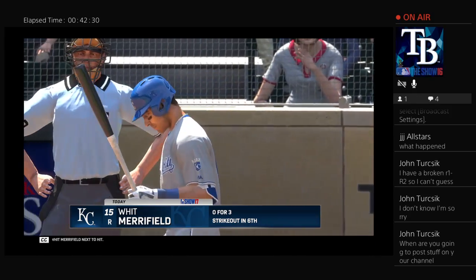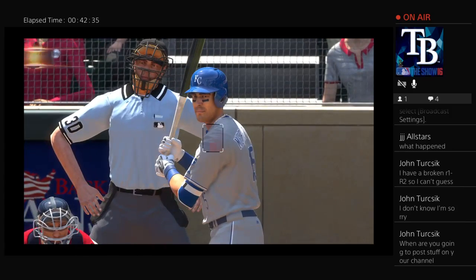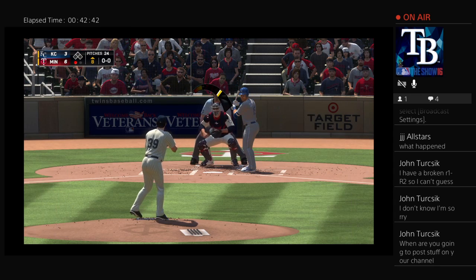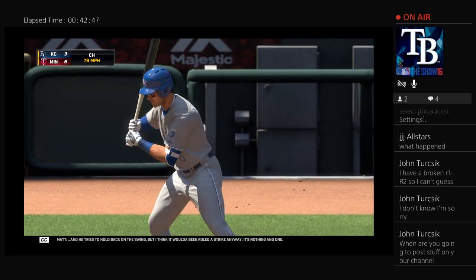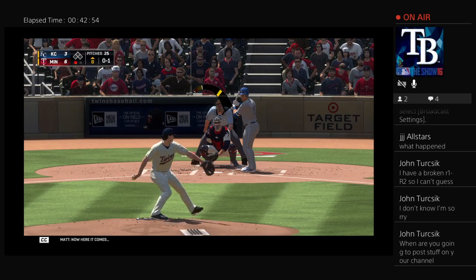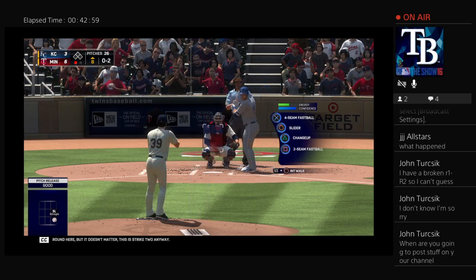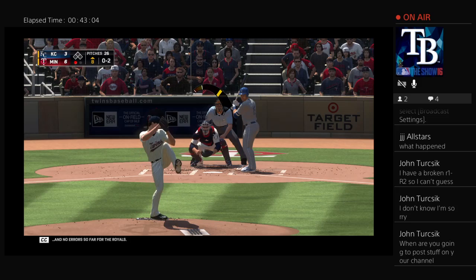Whit Merrifield next to hit. No hits in 3 tries so far. He's struck out once. Here comes the first pitch. And he tries to hold back on the swing, but I think it would have been ruled a strike anyway. It's 0-1. Now here it comes. Starts to go around here, but it doesn't matter. This is strike 2 anyway. 3 runs, 5 hits, and no errors so far for the Royals.